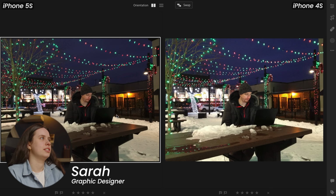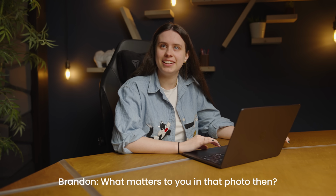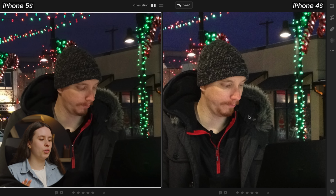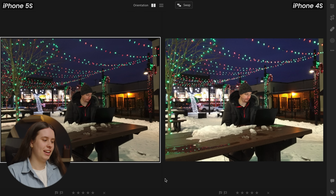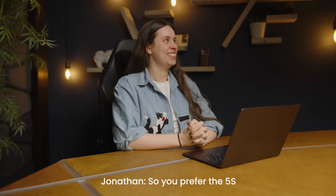Oh, the one on the left. Really? What matters to you in that photo then? I think that the photo on the right is just a bit too bright. It looks blurry without zooming in. Whereas the one on the left side, I feel like the entire photo works a lot better. So you prefer the 5S?